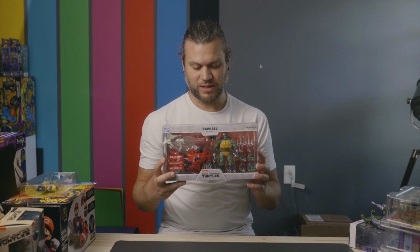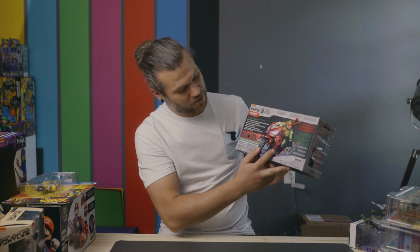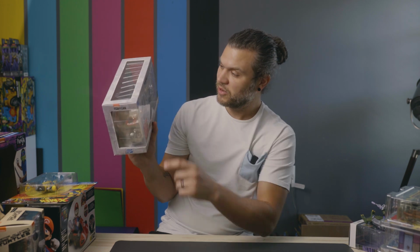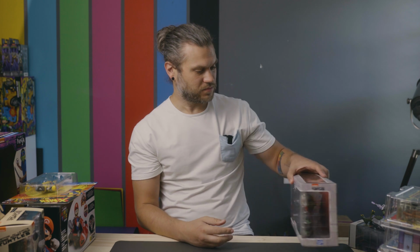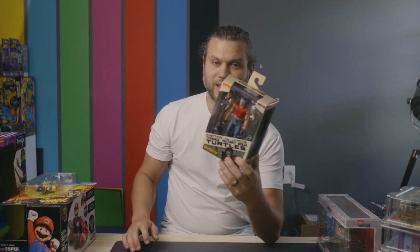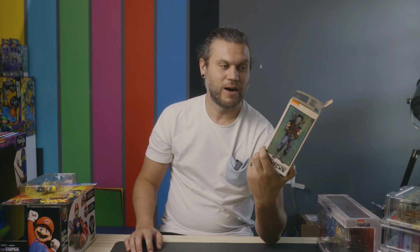It looks good displayed in the box. It's got some really cool artwork on the back. Does anybody have this? Would anybody like for me to review it? Are you sick of me shoving Loyal Subjects down your throat? Oh, it comes with a little helmet head too. So there's that. $20 or less.